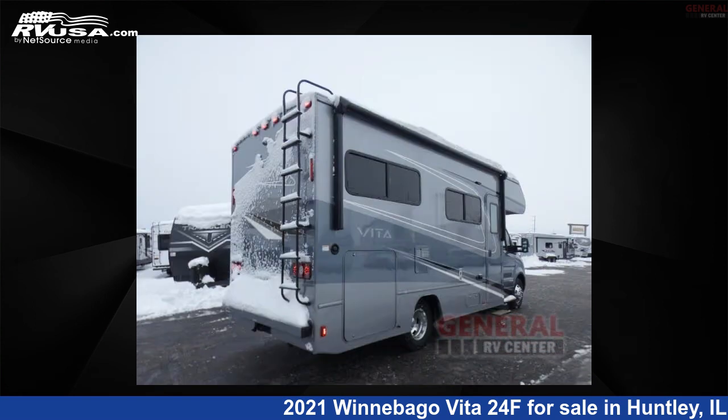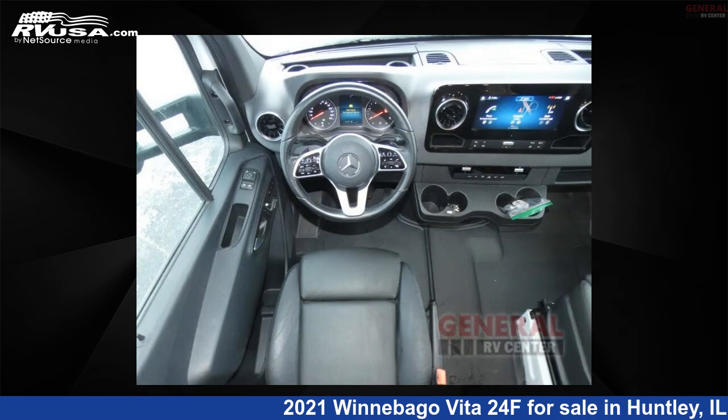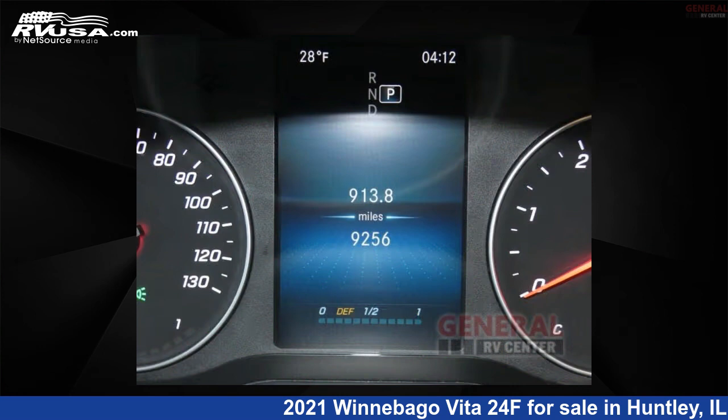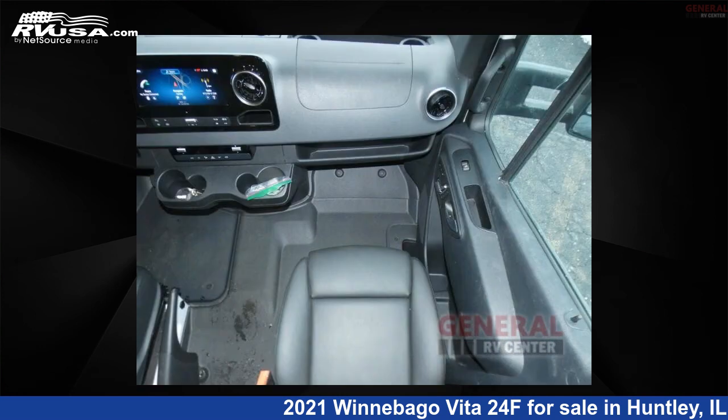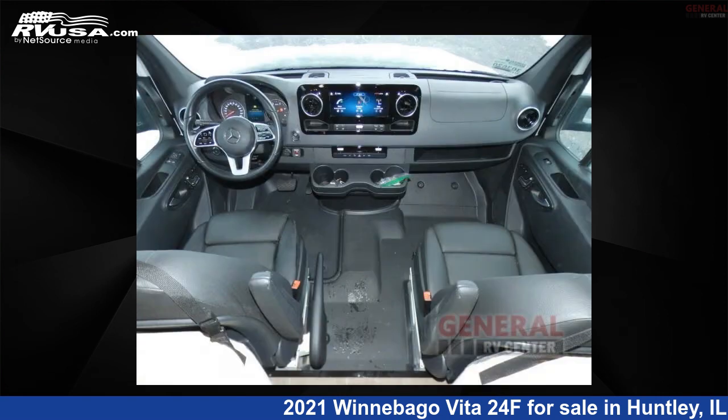This used Winnebago is 24 feet 0 inches in length and features sleeps 4, Slideout, and 37 gallons fresh water capacity. The floor plan layout of this Class C features bunk over cab. This 2021 Winnebago Vita 24F is built on a Mercedes-Benz Sprinter chassis.